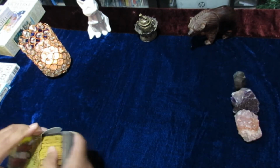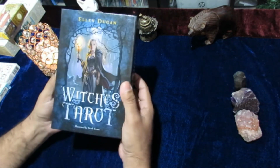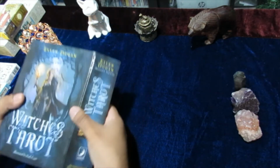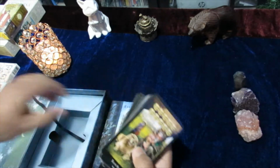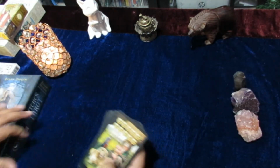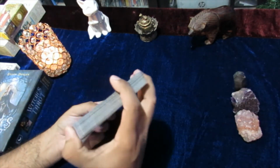Now let's go with the fourth tarot, and this one is the Witch's Tarot by Eileen Dugan. This tarot has many different layers and many different things to talk about. The first one is the cardstock. It's awesome. It's a linen-finish tarot, so it's awesome.